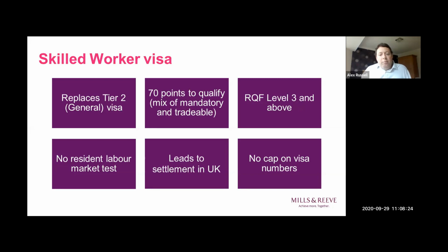The role has to be at RQF level 3 or above in order to qualify for this visa. Now that is a reduction in the skill level that will qualify. So up to now for the Tier 2 visa, it's been level 6. It will be level 3 going forward. That is a deemed A-level skill level role. You don't have to hold A-levels to do the role, it's a deemed skill level.